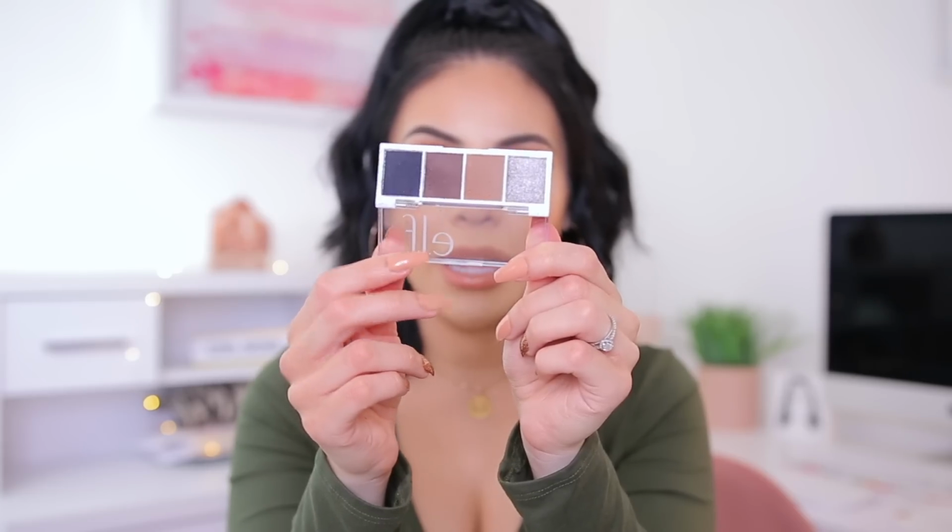The shades in here are great, especially the black in here, you guys. This is one of the best blacks at the drugstore that I've ever used. My favorite black of all time in my collection is from the Tati Beauty palette, but I think this is going to be right below it because it really is so black. It's intense and it's matte and it's rich and creamy and pigmented.